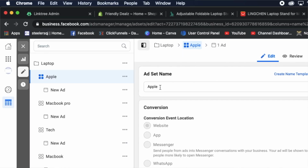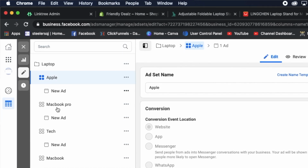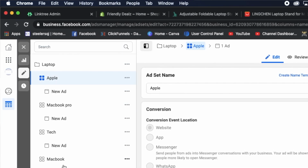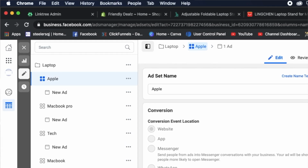So this one is gonna be a little different for me, which is why I decided to do something different to drive traffic as well. So I decided to go with Facebook ads this time. Now for this, I set up 4 different ad sets, and all 4 of these different ad sets are targeting something different. So as you can see, I got Apple, MacBook Pro, Tech, and then MacBook, right? So those are the different interests that I'm targeting, each for $25 a day, right?